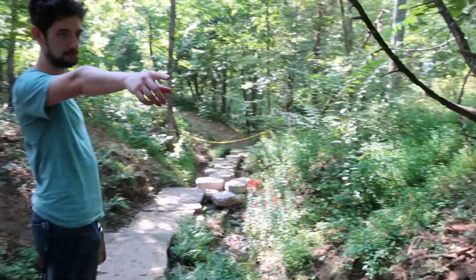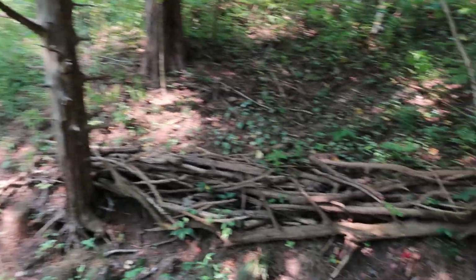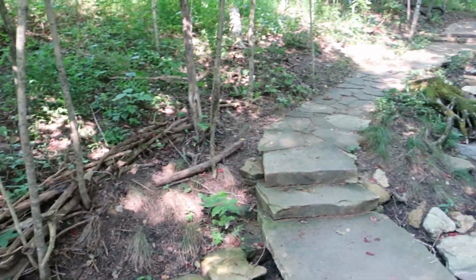So do you see how they used the cedar to create an embankment there?